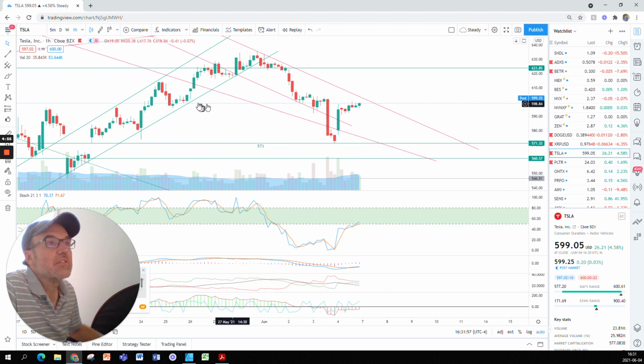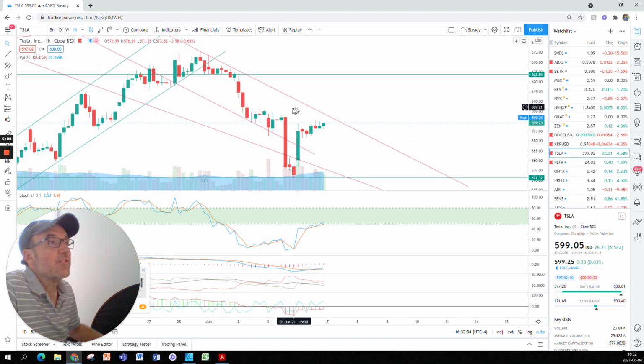interesting resistance that has been used for support in the past. So this is just a pause, it could be just a pause in the move.